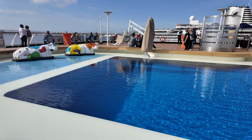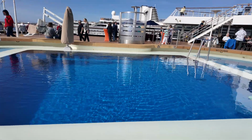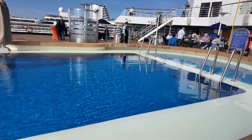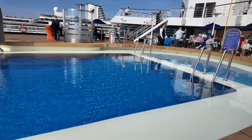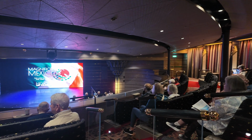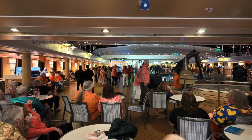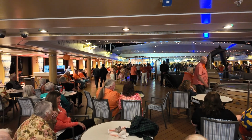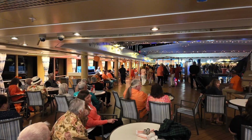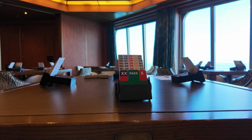I can't stress enough how relaxing our entire sailing was. And with such a low passenger count, striking up conversations with fellow guests and getting to know each other was easy. If you prefer a ship that caters to a younger crowd, then you're probably going to want to choose a different ship. Holland America's traditional clientele tends to skew a bit older than on lines like Royal Caribbean and Norwegian, and the onboard amenities and entertainment options will reflect this.